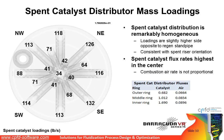When we go and look at the actual mass loadings through the spent cat distributor, we can see a remarkably homogeneous loading at each circumferential point. If you go around the circumference, there's really not a lot of variation. When you move in radially, again, you look at this circle here, 64, 68, 71, quite consistent, and in the middle even more so. So the conclusion was that the spent cat riser is not contributory. You can see a very even loading despite whatever maldistribution is coming up from the riser.